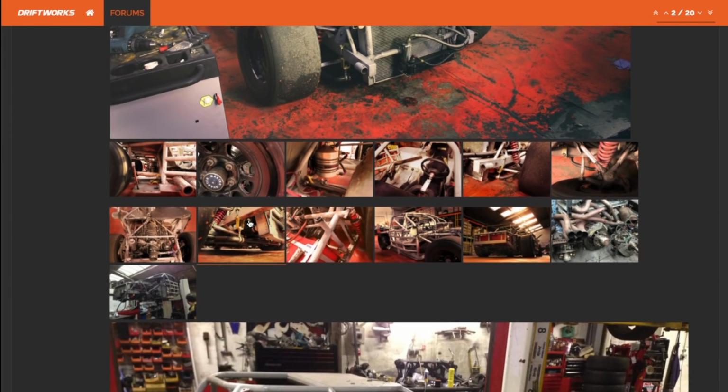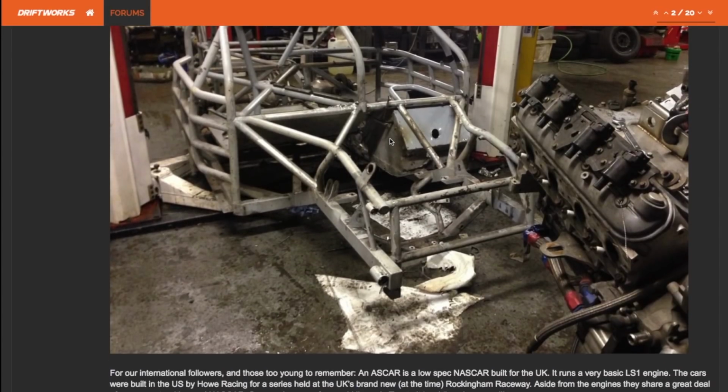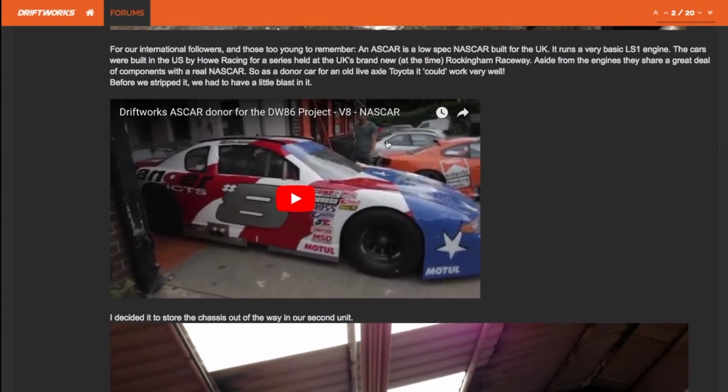There's a load of detailed shots you can look at if you're on the forum. There's us disassembling it. That's almost done. The work involved in that space frame alone is incredible.